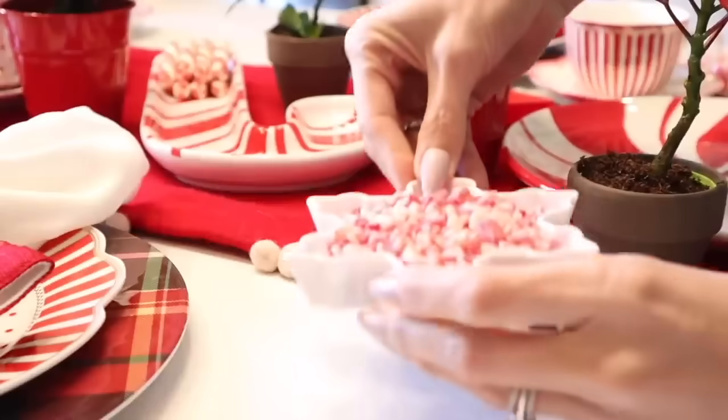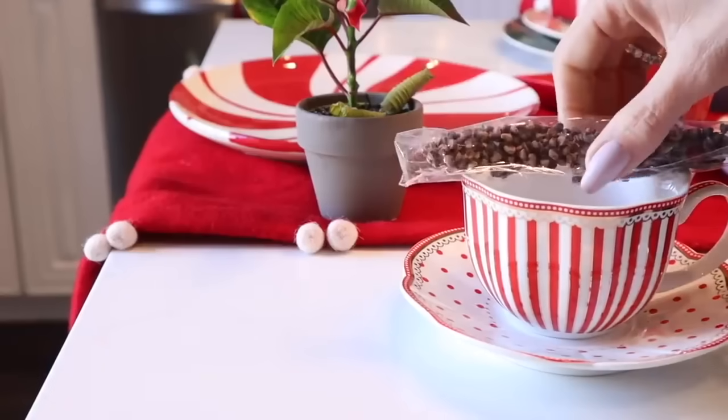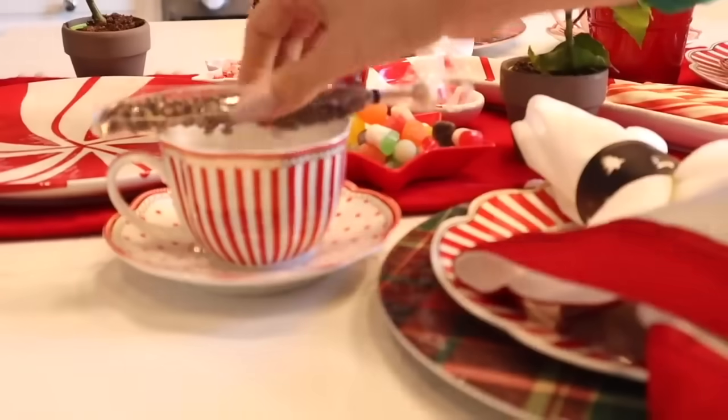I love these little chocolate stir sticks. You can grab these at Home Goods. I get them every single year, and they're just so cute to put in the hot cocoa and just gives it a nice thick chocolatey taste.